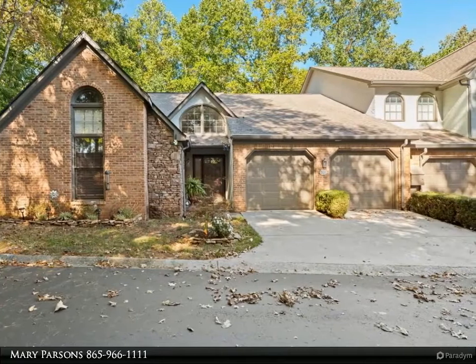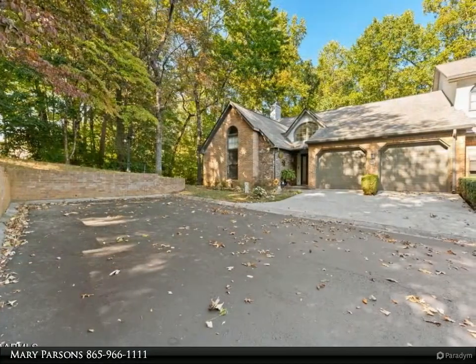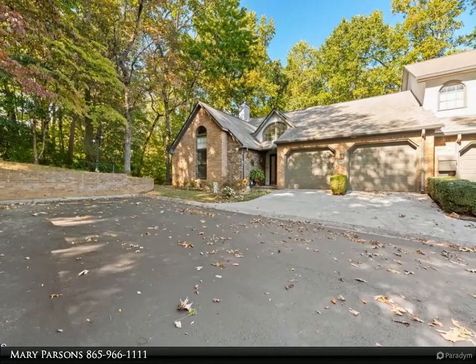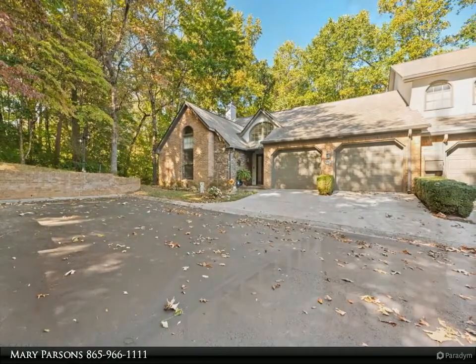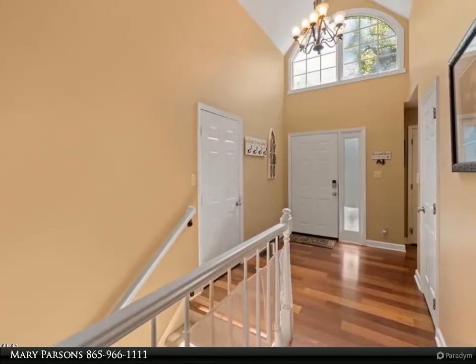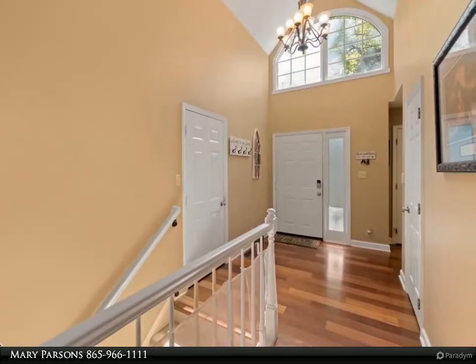Basement ranch with 4 beds and 3 full baths plus basement bonus/rec room. Lawn care included. This is an amazing floor plan. Split bedrooms. Huge master suite is on the main with 2 additional bedrooms and full bath.